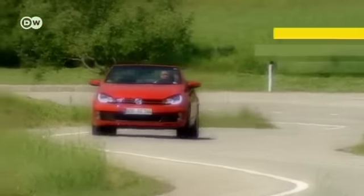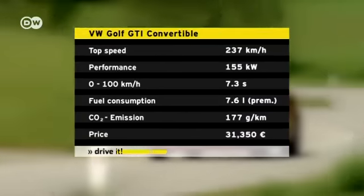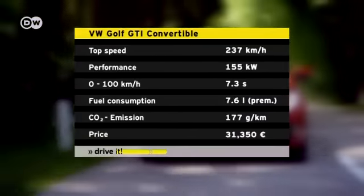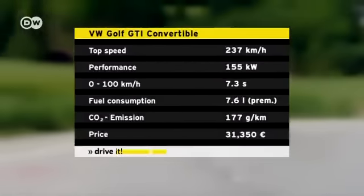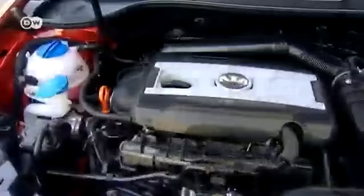The GTI Convertible accelerates to 100 kilometers an hour in 7.3 seconds. Top speed, 237, making it the fastest Golf convertible ever. It guzzles 7.6 liters per 100 kilometers. But fuel economy is not why one buys a GTI.